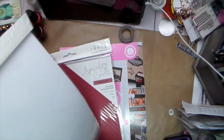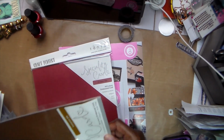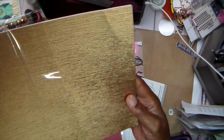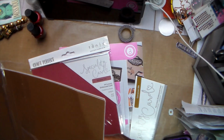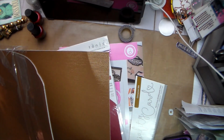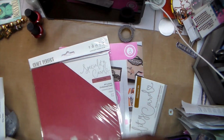But the texture, let's see if I can show you what the texture looks like. And now I wish I had got the other colors that I had in my cart. Look at the texture on that paper. Can you see that? It feels so good. And I bent that. Oh, I'm so sorry. It got bent. So there are five sheets. Yeah, five sheets. And as you can see, I bent that. Hopefully it'll be something I make that I can cover that with.